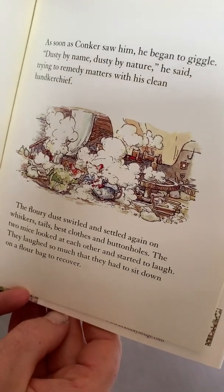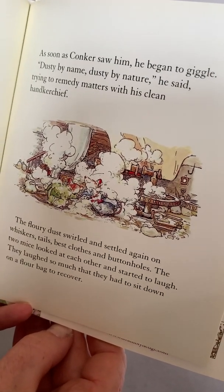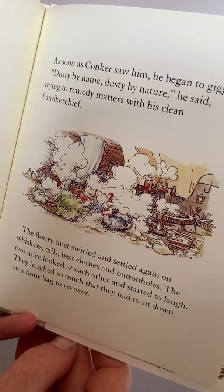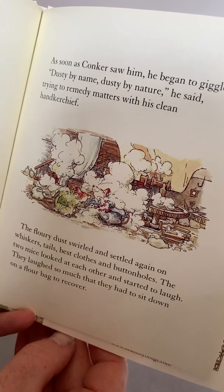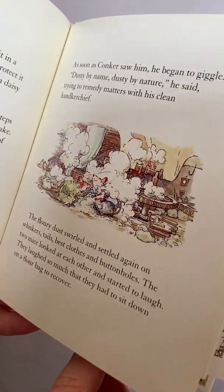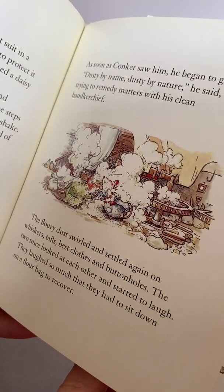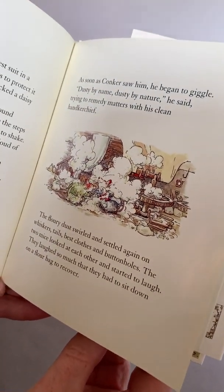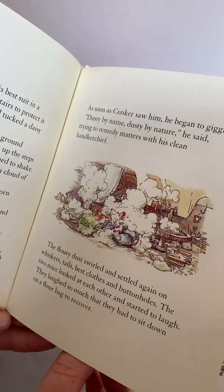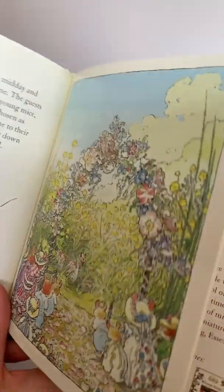As soon as Conker saw him, he began to giggle. "Dusty by name, Dusty by nature," he said, trying to remedy matters with his clean handkerchief. The flowery dust swirled and settled about on whiskers, tails, best clothes and buttonholes. The two mice looked at each other and started to laugh. They laughed so much that they had to sit down on a flour bag to recover.